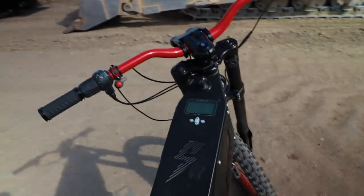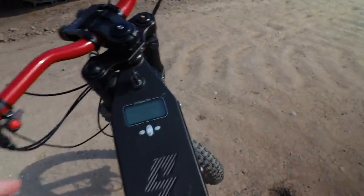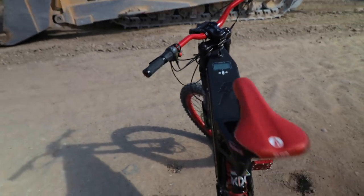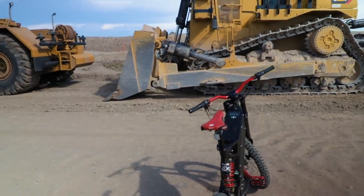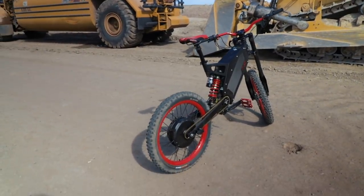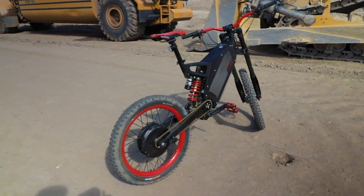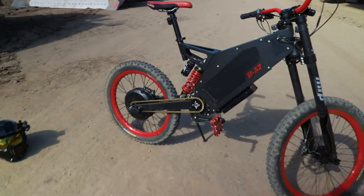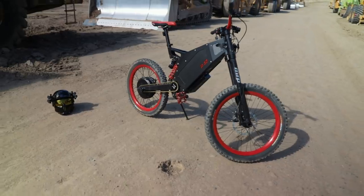I think you have to unlock that mode. Here on the display, you can contact the company to unlock it to get to that top speed, but 50 miles an hour top speed on this bike is incredibly fast. And it does make this a class 4 electric bike, okay? So that means it's going to be an unregulated bike. This thing is really going to be pretty much illegal to ride on almost every public roadway.